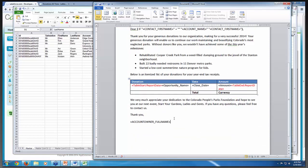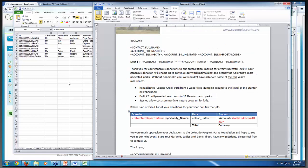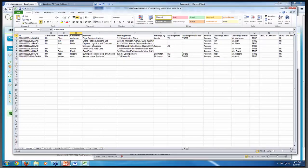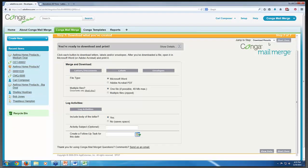We have separate webinars in the archive on how to do Word templates, but I want to focus more on how to build the actual solution side. So you would just build out your template, and once it's all done, you can go back and test it out. So if I go back to the browser, we can use this jump to step menu and go to the letters/documents page.